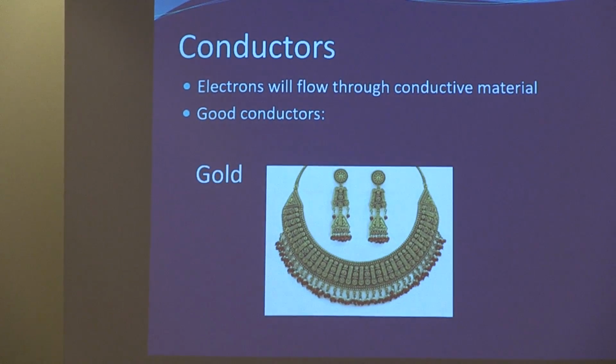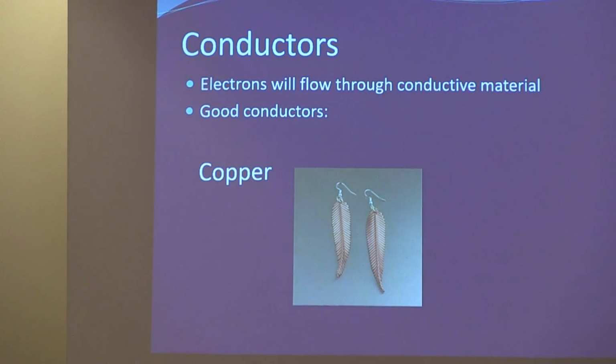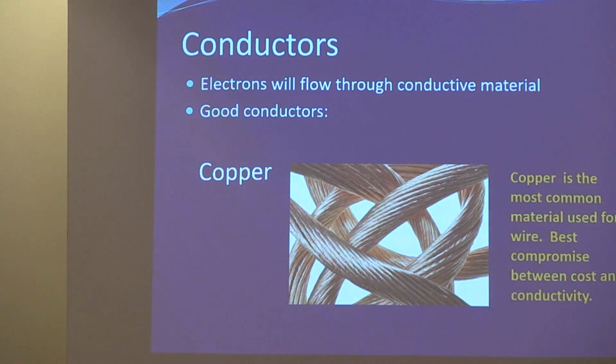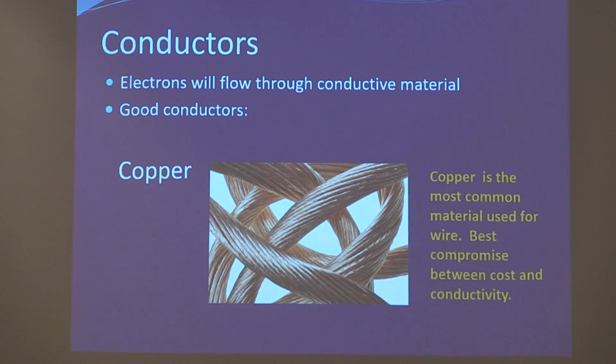So different types of conductors, right? You got gold, you got silver, you got copper. That's starting to be pretty important, right? And the reason why we use copper on boats is because it's affordable. We don't use aluminum. And also over time, what people have been doing is they've been tinning the outside of copper, right? So there's still copper in the wire, but the outside is tinned.